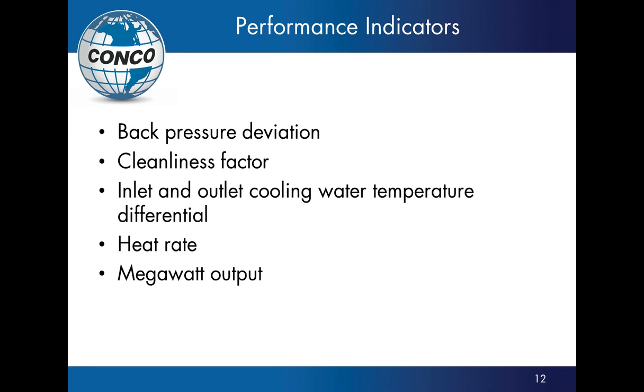Another easier way, if you don't have the cleanliness factor, is just take a look at the inlet and the outlet cooling water temperature differential. As that differential begins to narrow and the back pressure begins to increase, that's a pretty good indicator that I've got a dirty condenser and have to start taking a look at a situation when I can get in there and clean it. Megawatt output is usually a situation where you're pressed to get the electricity out, you want to get the unit up and running, you don't have the time to clean the unit, you see your back pressure is rising, you see the inlet and the outlet cooling water temperature is decreasing. Now you've run into the megawatt output where you're starting to lose megawatts. A sure sign that the condenser is not being very efficient and that you've got to jump in there and clean that unit in order to get it back to peak efficiency.